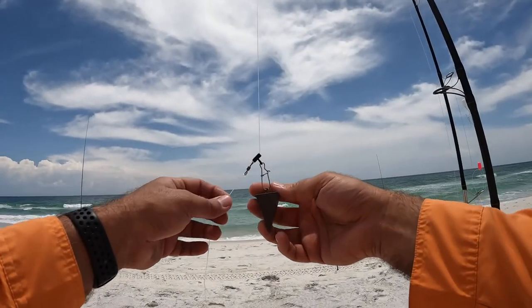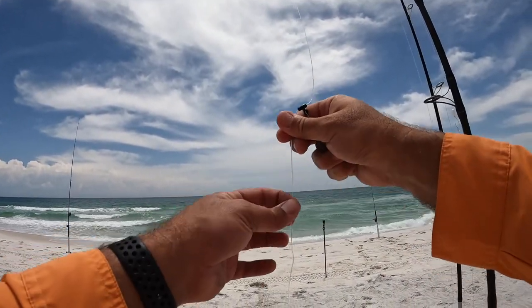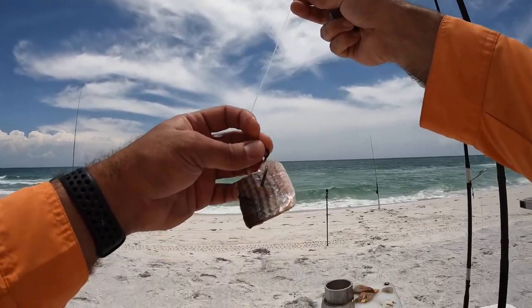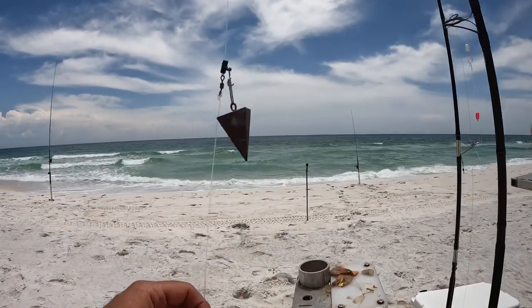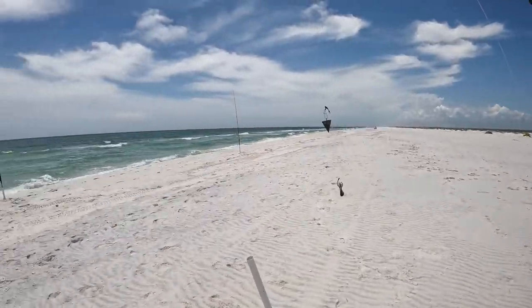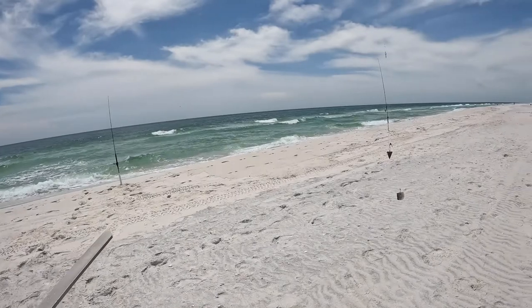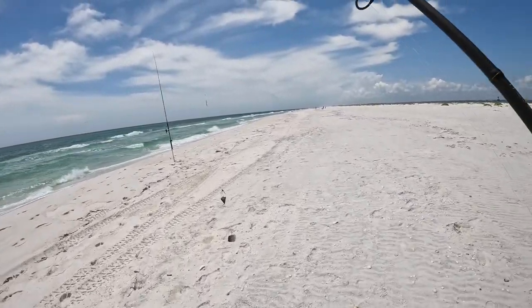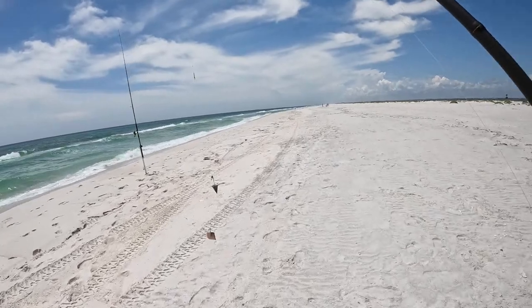This is just a standard 4 ounce pyramid sinker. This is like a 60 pound leader, a 5-aught circle hook with a piece of cut mullet, looking for a redfish. We're going to let this one soak for a good bit and we'll see when we find a red.